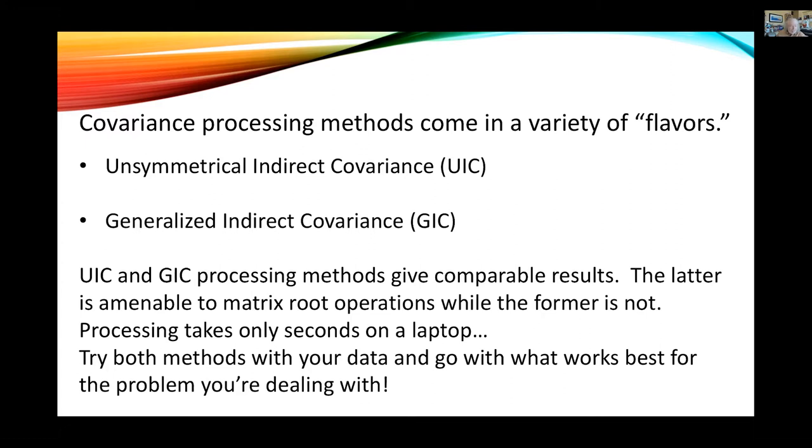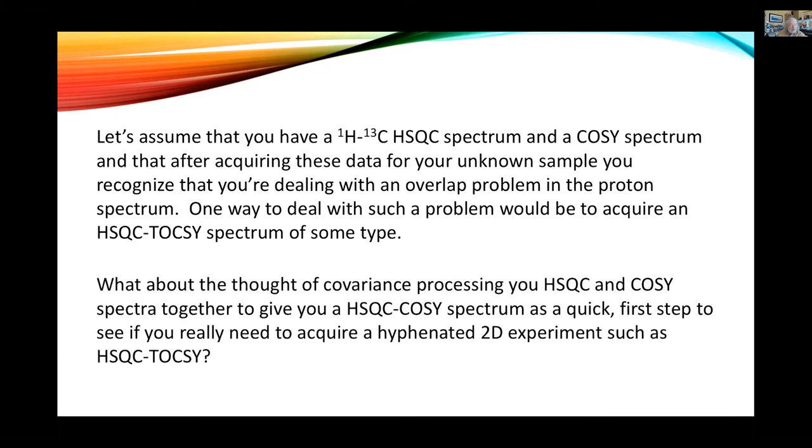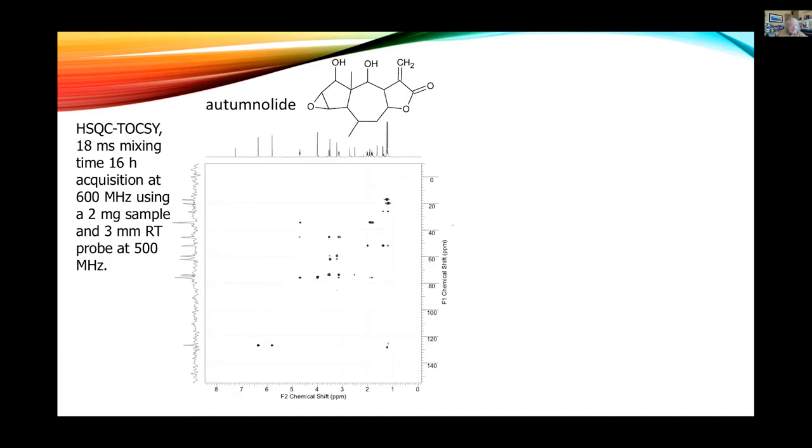My interest in this arose from one of Raphael Bruschweiler's presentations on indirect covariance of an HSQC TOCSY experiment. And that got me thinking about, let's assume you're looking at an HSQC and a COSY, you've got these data in hand for some unknown sample, and you discover that you've got problems in terms of resonance overlap or something like that. Well, clearly one of the alternatives would be to go acquire an HSQC TOCSY spectrum. That's a lower sensitivity experiment, but you've got a COSY and an HSQC in front of you. What happens if you use either generalized or unsymmetrical indirect covariance to combine those two experiments to give you the equivalent of an HSQC COSY, to see if you really need to run something like HSQC COSY or HSQC TOCSY directly?